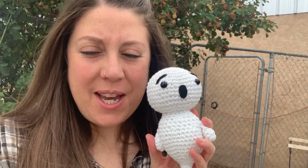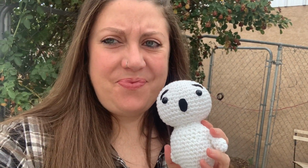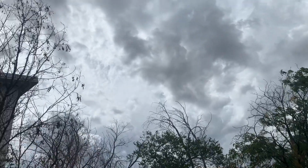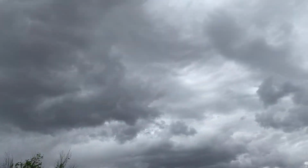Love our little ghosty boy, and I was going to take him outside to charge. But look. I don't think we're going to be able to do that. So let's charge him up inside.